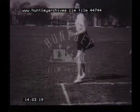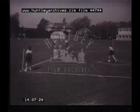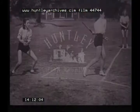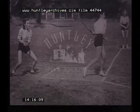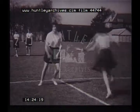Transference of body weight with a quick turn and left foot forward ensures a speedy, accurate throw to first post. A very good position of the backstop stance. Backing up.